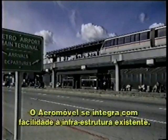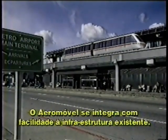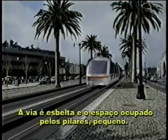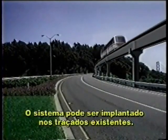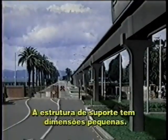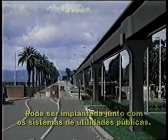One of the less obvious cost-saving features of Aeromovel is its ability to integrate easily into the existing infrastructure. Because of its narrow track and small footprint, it can be constructed on existing right-of-ways, like roadway medians or shoulders, minimizing disruptions during construction. Support structure is small enough and flexible enough to build around most existing utilities, avoiding the often enormous cost of relocating utility lines.